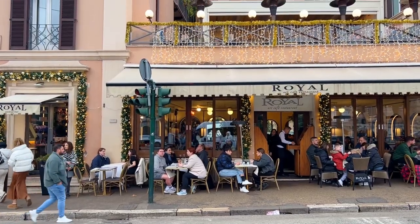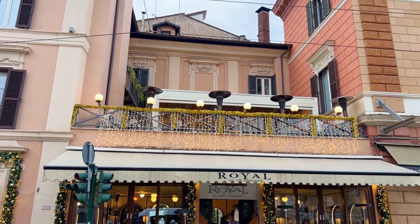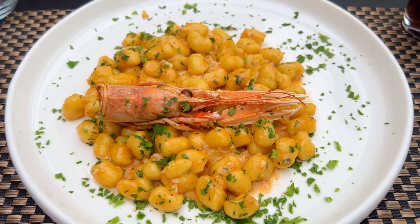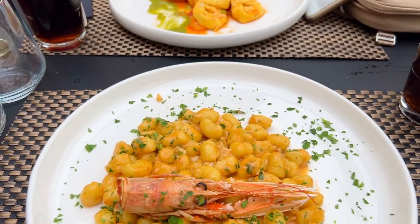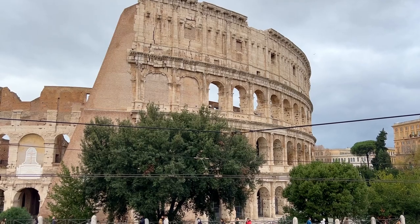We walk across the road to a restaurant that overlooks the Colosseum. It has a second level, so we're able to go up onto the terrace and we are given a table right at the front. We have the most superb view.